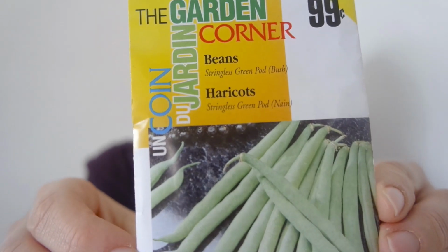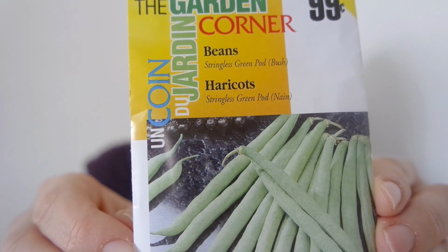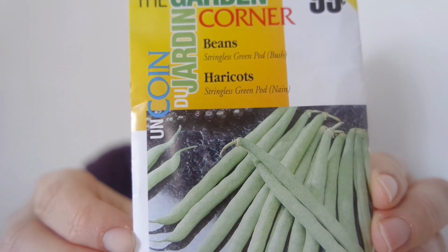Beans, green beans. Early maturing and very productive. Also ideal for freezing or canning.